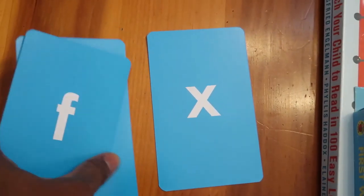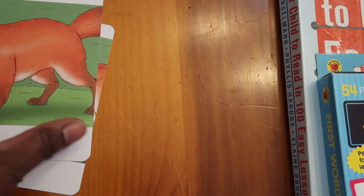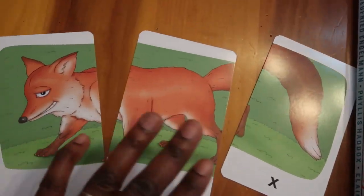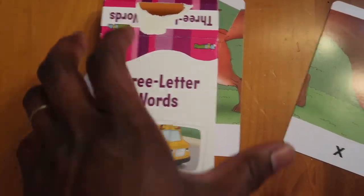I really love this one. She likes it. This one I give to her when I'm doing something else, while I'm trying to get ready to give her something, I give this to her to pass time. I really like this. And this is this, okay?